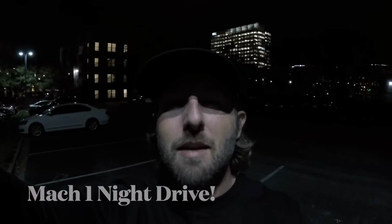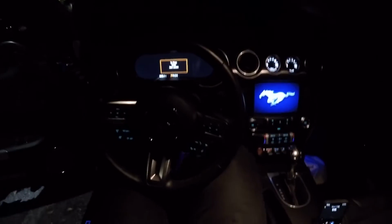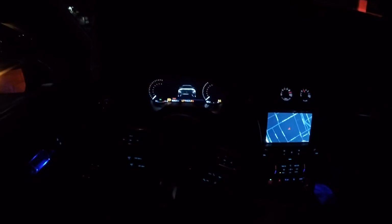Let's take the 2021 Mustang Mach 1 on a quick night ride. First, let's do a cold start. When you do a cold start, you have to press the power button, and then you get the nice Mach 1 display.